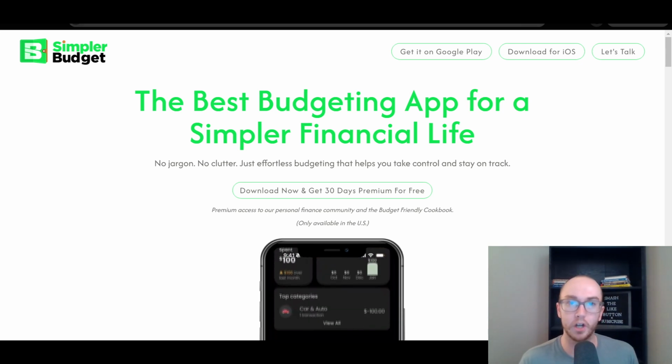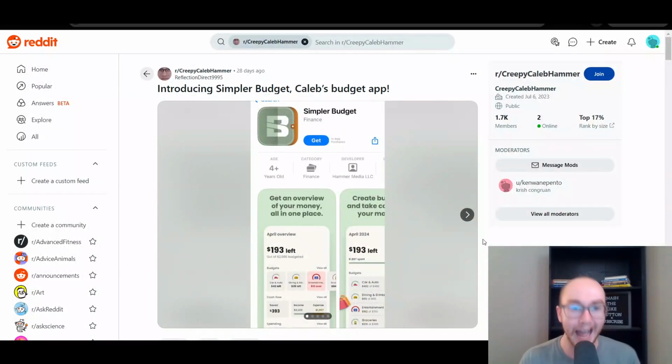I did want to touch on a quick Reddit post about the app as well, giving some general comparisons to some of the other apps on the marketplace. As you can see here, this is introducing Simpler Budget. Again, it's only been out for about a month, and honestly, I do like it for what it does and for what it achieves. However, in terms of some extra pros and cons, weighing out some of the criticisms, I will say it is a bit of a simple app, right? It does its job, what it set out to do, very well.